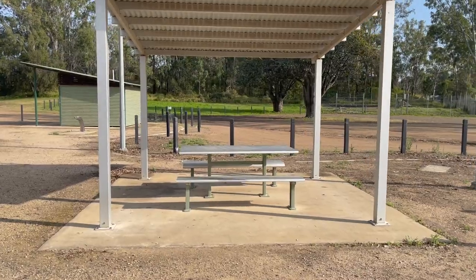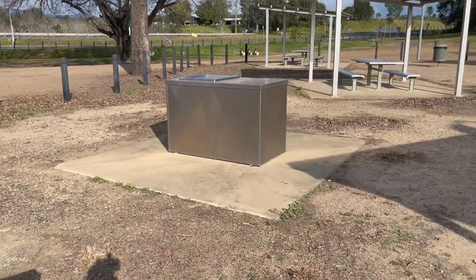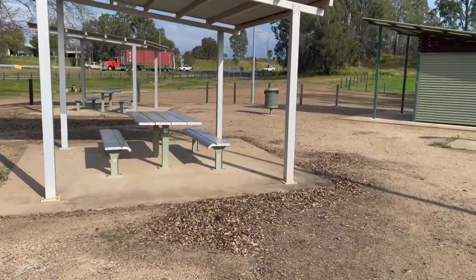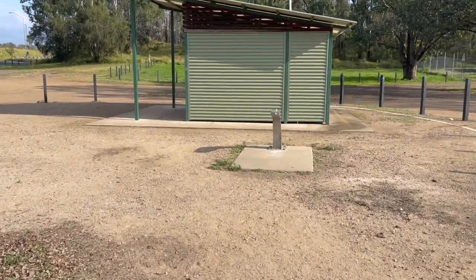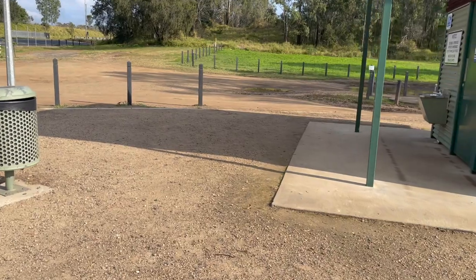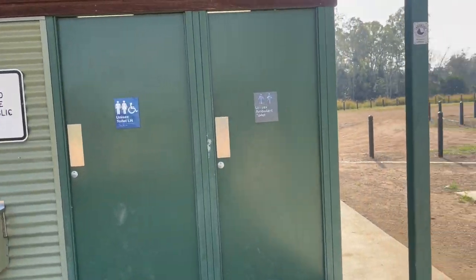Covered picnic table. There is water available here. There are barbecues and more covered areas. More water fountains. And just in the corner here, toilets.